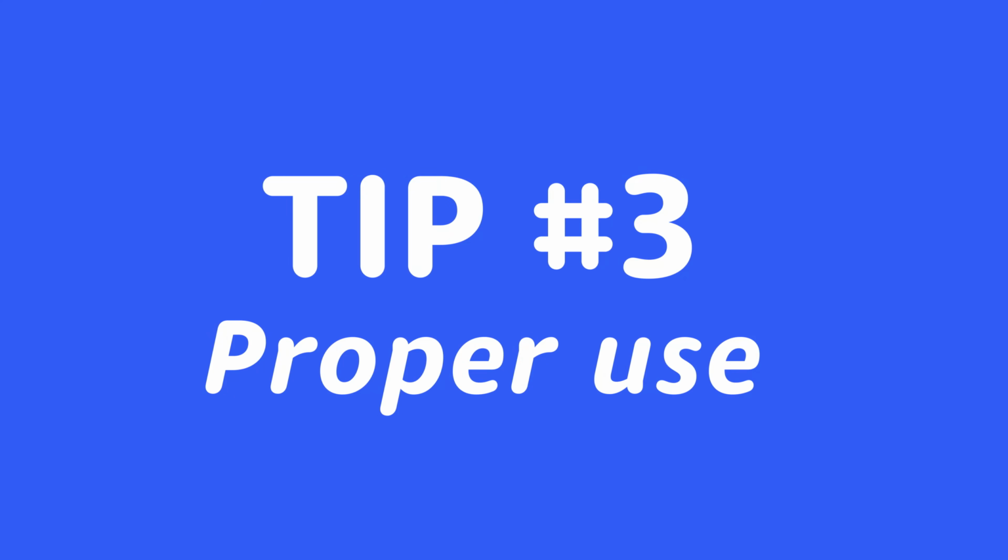Now, tip number 3 has to do with how to use progressive lenses. And this should help you out a lot, because I think that's one of the biggest issues with progressives is that you have to use your eyes differently than you've ever used them when wearing glasses before. And the important tip is to try to point your nose at whatever it is that you are trying to focus on and look at.